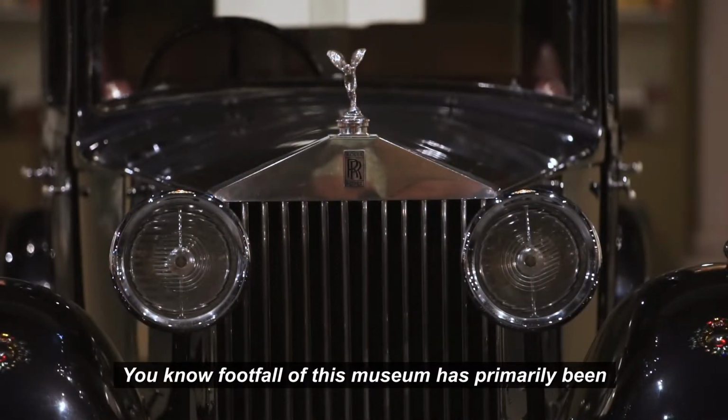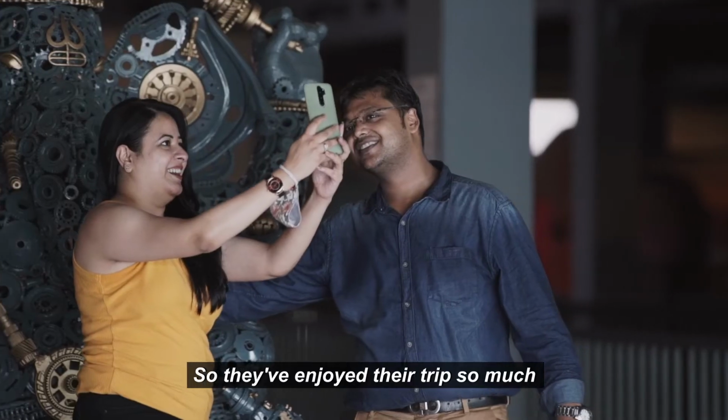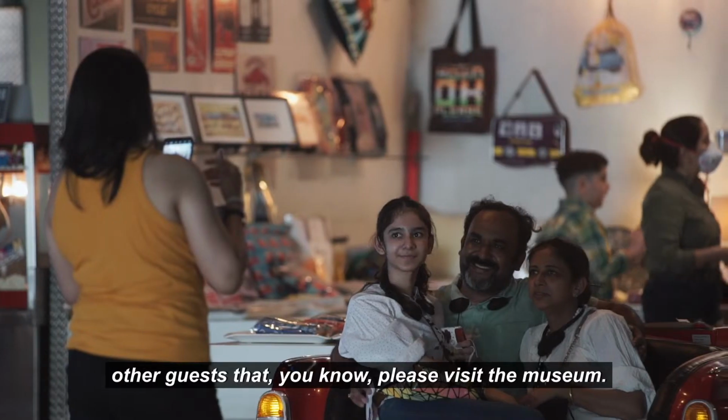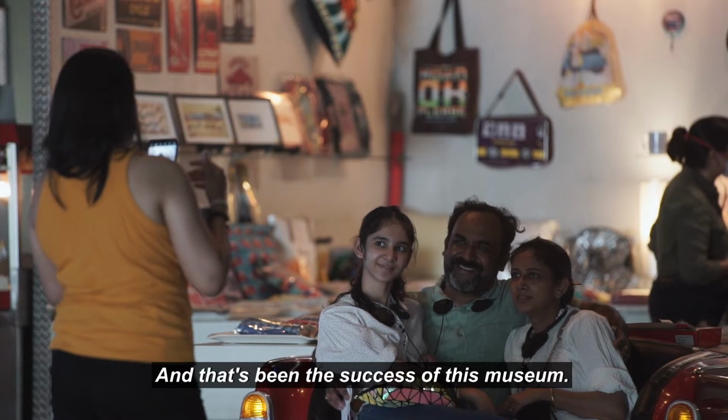Footfalls of this museum has primarily been on account of word of mouth. So they've enjoyed their trip so much that they've gone and told 20 other guests that, please visit the museum. And that's been the success of this museum.